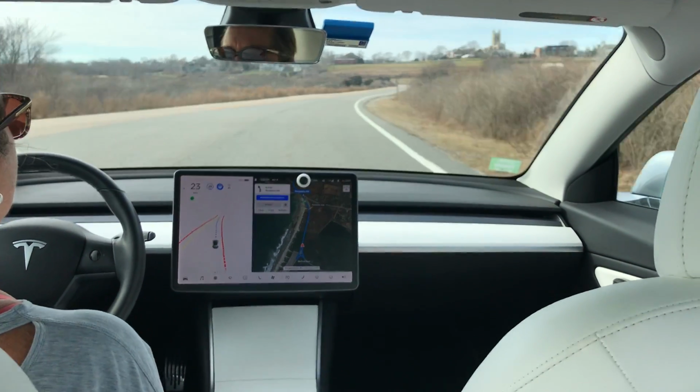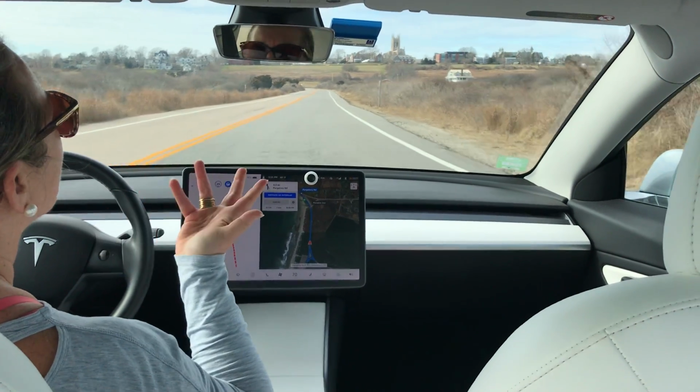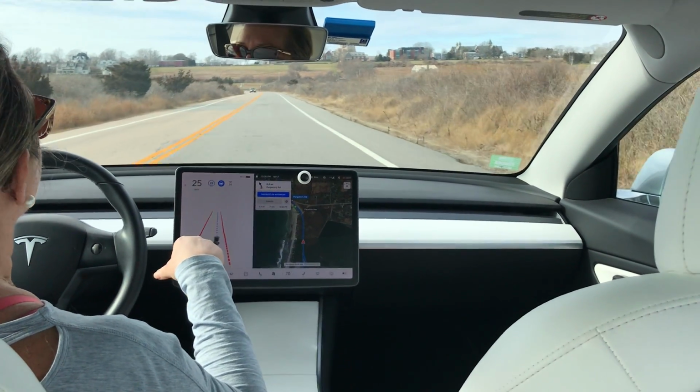Yeah, it's definitely acting a little buggy right now. I guess that was technically correct, that it should have used the turn signal there. I don't know. Anyway, back to the red hands.